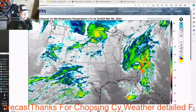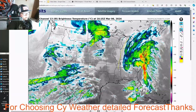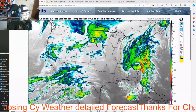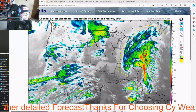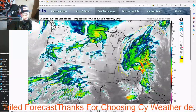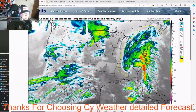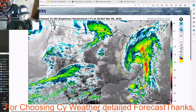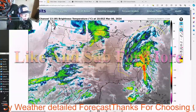So, obviously, as you see right now, this is the satellite feed. You can see this big chunk of system is pushing into most of Pennsylvania and into a portion of the Northeast on the East Coast. It's bringing lots of rain, some muggy and nasty conditions, but obviously that's not very concerning. The main concern is going to be flooding in these areas if they get a little too much rain.